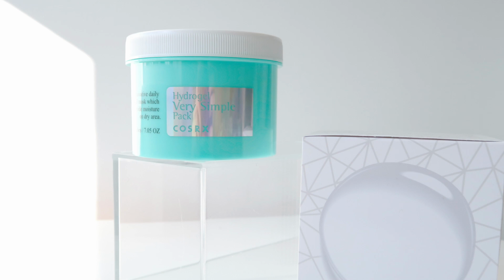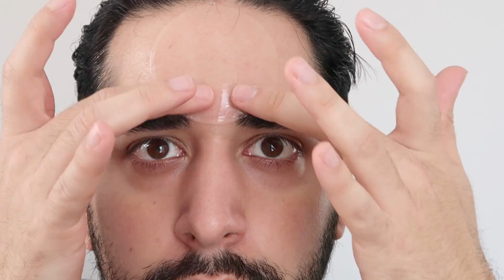Speaking of favorite brands, we have the COSRX Hydrogel Very Simple Pack. These are hydrogel patches like the ones you get for under your eyes, that rubbery gel patch that provides moisture in dry areas. So really it's all about the serum, the essence that's inside of here. It's very soothing on irritated skin. It calms down inflammation as well. It does have a cold, cooling kind of feeling to it, which is really, really nice.